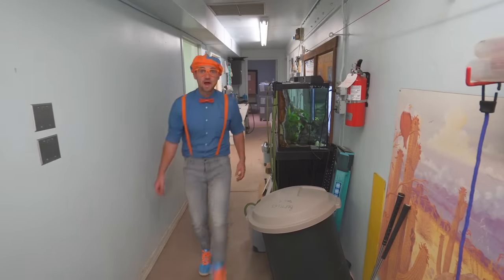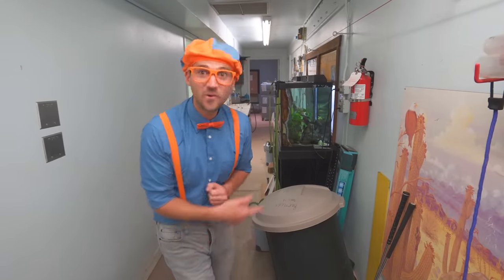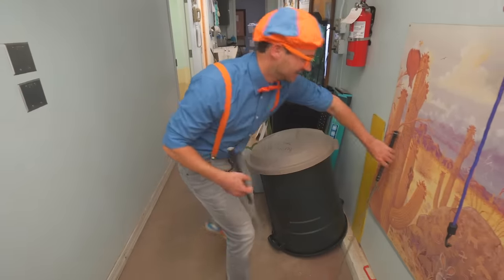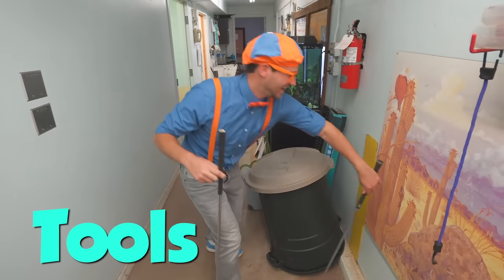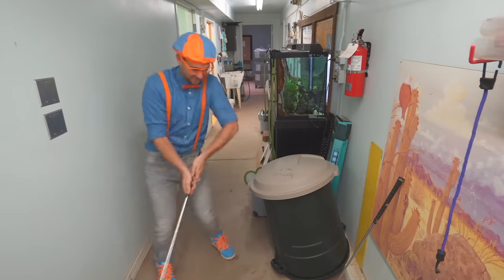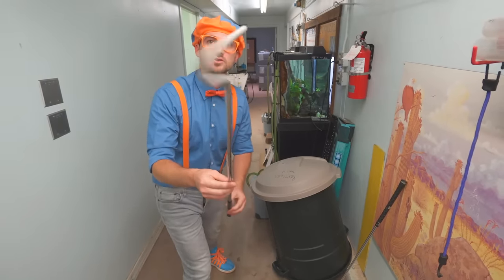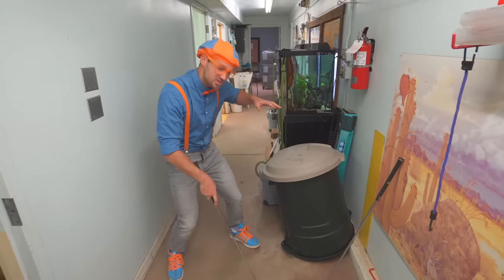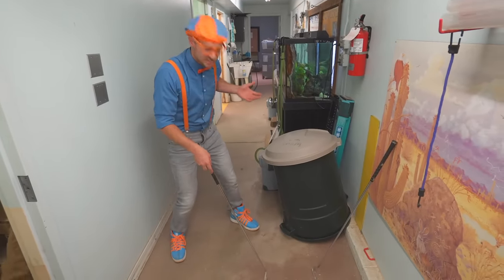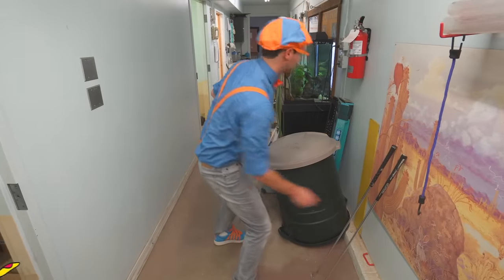Ooh, now we're behind the scenes of the native Arizona exhibit. Check it out. Look, some tools. Hey, what does this look like? Kind of looks like a golf club. But actually, see how it has a hook? It's used to handle certain types of reptiles, like a snake. Okay, but I'm not going to use that because I'm not a trained professional.